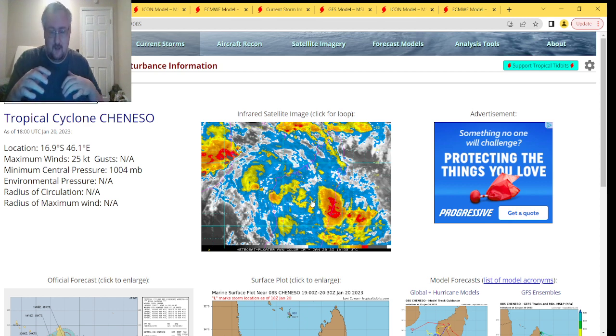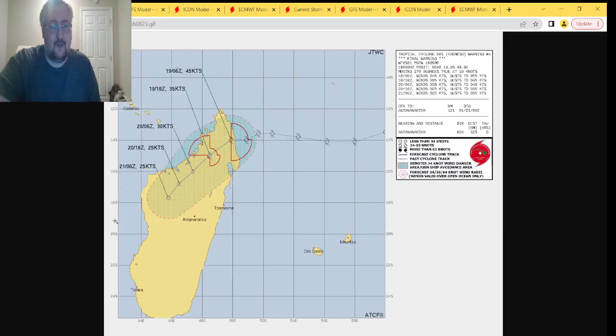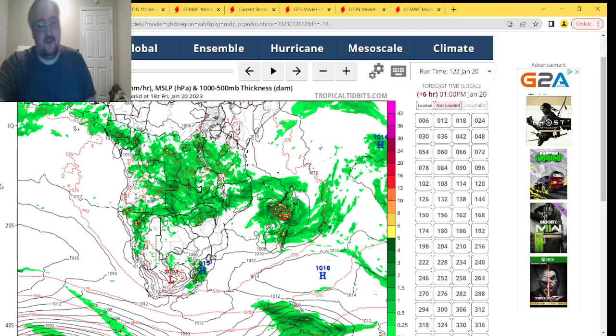But some of the models are suggesting that this gets back into the Mozambique Channel and tries to reorganize itself in the next 3 to 5 days, which we'll take a look at shortly. But here we are. This is a Joint Typhoon Warning Center cone, and this was issued actually yesterday. So they haven't been really keeping track of this for the last almost day and a half. They do mention that it could regenerate into something, but that's down the line.